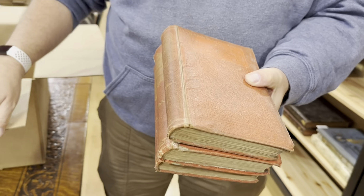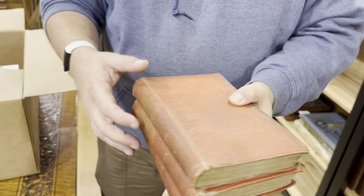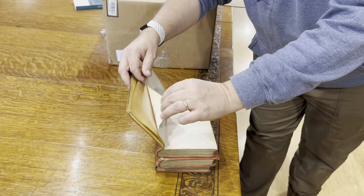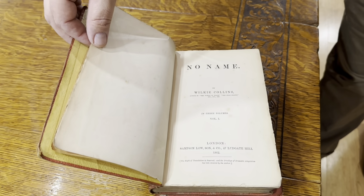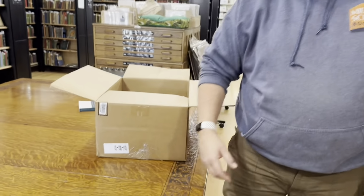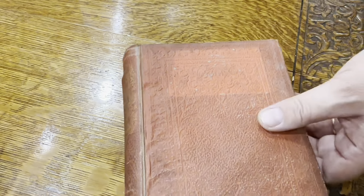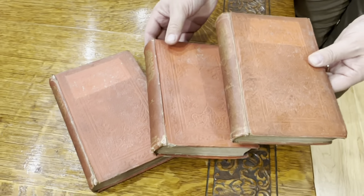I want to give a shout out to Phil at our warehouse, who identified this triple decker and brought it in. And just to give you a little sense of it, it is Wilkie Collins, who was a 19th century British novelist. There it is in three volumes. It's called No Name. Now, zoom in here, Amanda, and you'll see that what's interesting about this book is that it has the old label tag on it. Something's been removed, right, from the front of these books, and we're not entirely sure what it is.